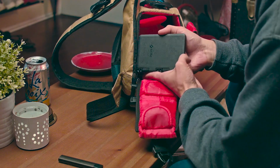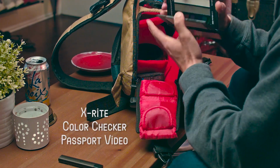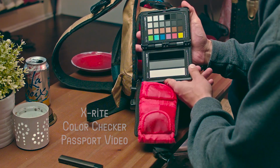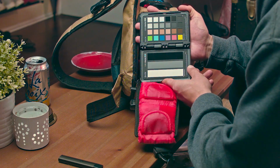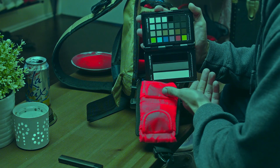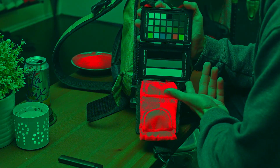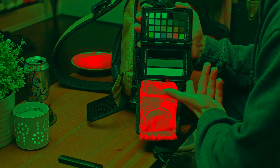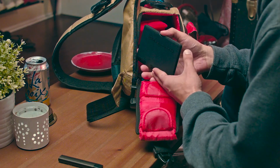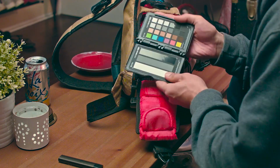Other thing that I've got is this color checker, which is very handy. It's the X-Rite Color Checker Passport. If you don't know what a color checker is for, you suck. No, not really. It's a guide for you to use in post-production to make sure that all of your colors look as natural and as true as they can possibly be. So this is a really handy tool if you're shooting interviews. Just take this baby out and ask your interviewee to hold it up next to their face.